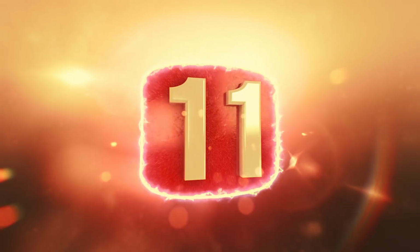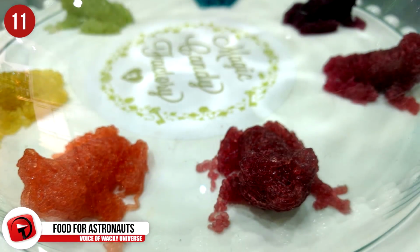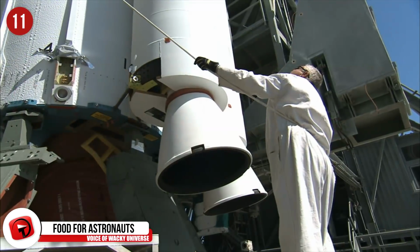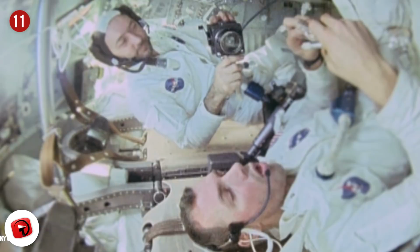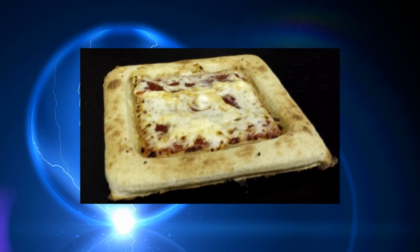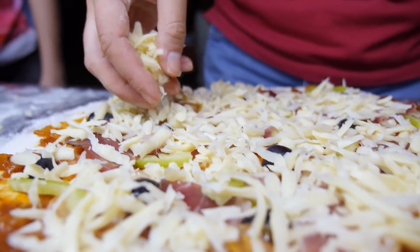11. Food for astronauts. The food they serve in space for astronauts may not look as fancy as these 3D printed fruit frog gummies, but that doesn't mean it's any less cool. NASA announced in 2013 that they would be trying to utilize 3D printing when it came to the space food their astronauts would be dining on. In 2016, the results yielded in a pizza. They look more like Pop-Tarts with pizza ingredients, but still, this way, it takes about 70 minutes to cook pizza. 10. Chocolate treats.